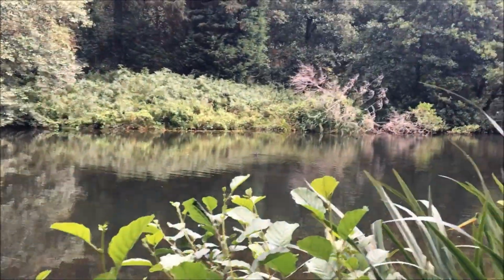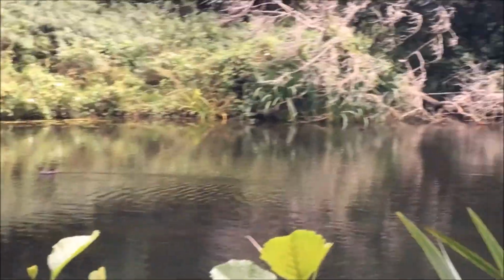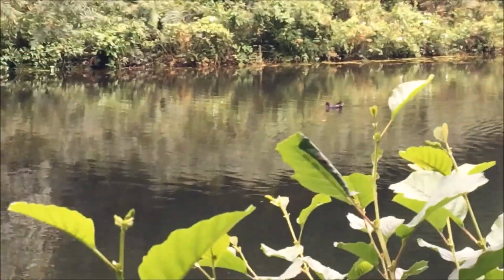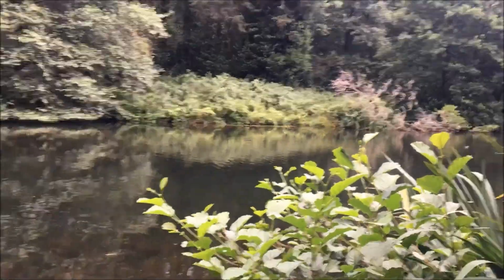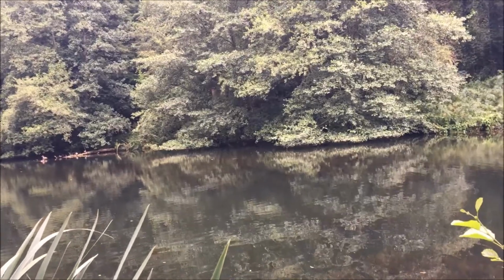There you go, I got one there. I don't know if that's a mallard or not. Can't see from here. My eyesight is absolutely terrible. But yeah. I won't be able to get through that. That just looks way overgrown.